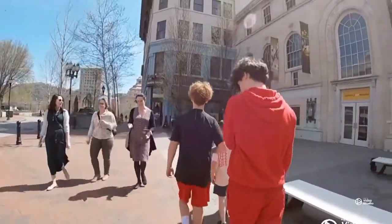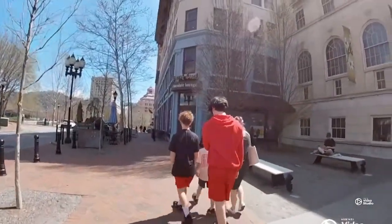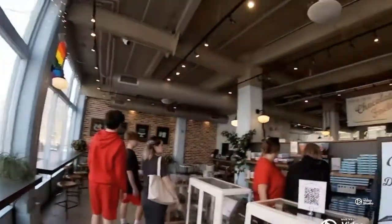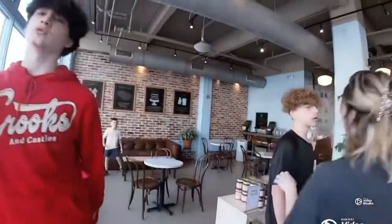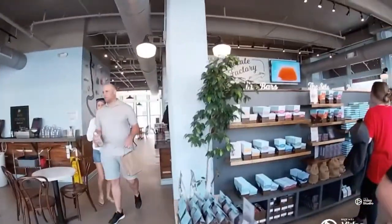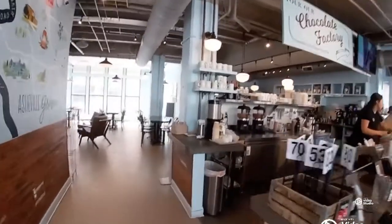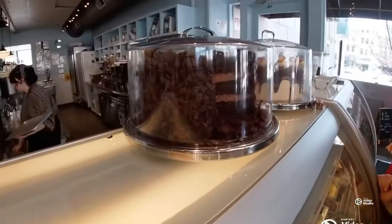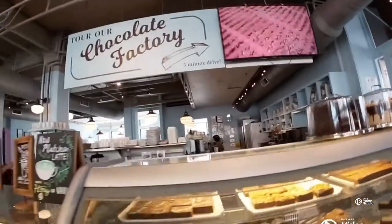No agenda. Oh, a chocolate lounge? What? The French Broad. Is it Broad? French Broad Chocolate Lounge. This is called. Oh, nice. Good. I just want to check this place out. Wow, look at that setup. Okay. Who would like some chocolate cake? Look at that giant, delicious, triple layered chocolate cake. Wow. We can get a slice of cake, Eric.